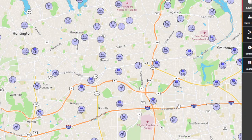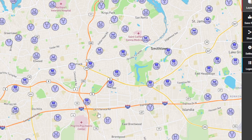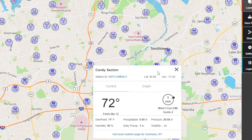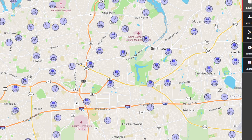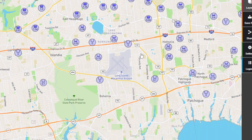Looks like Hauppauge. We have 1.21 inches. Hauppauge in particular. Look at this. Hauppauge and Smithtown really wound up getting a lot of rain. Over an inch, because that was like the focal point for a lot of the activity around Hauppauge and Smithtown. Over an inch of rain. That goes into Lake Grove. So you can see, look at this. Lake Grove also seeing over an inch of rain. 1.56 inches of rain in Lake Grove. Very interesting. Go to the South Shore, nothing.